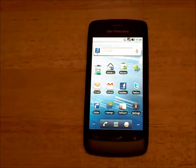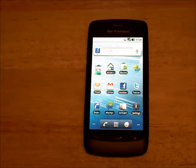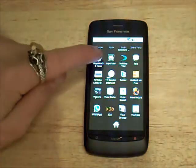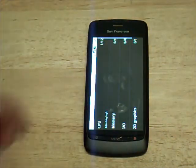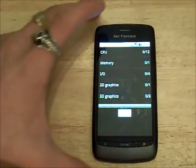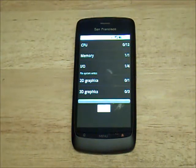It's been brilliant. In the first video, I think I said, when I ran Quadrant, I was getting scores of around 350. And as good as that is, for a 600 MHz processor, it's not too bad. But I want to show you guys what it's all about on Froyo. If I still have Quadrant, I do. If I open up Quadrant and I run a full benchmark. Alright guys, this is going to run through my phone and stress it to the maximum. It's going to push the device to its limits.